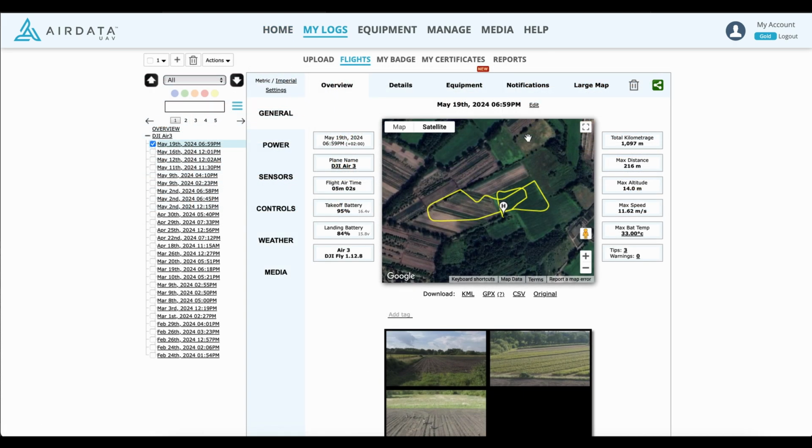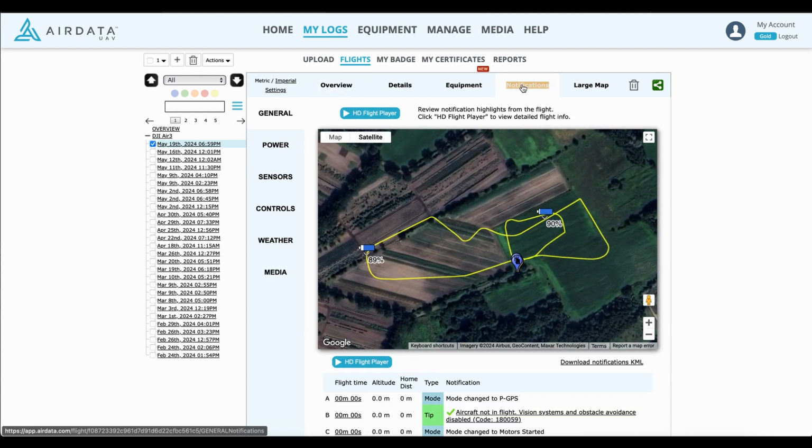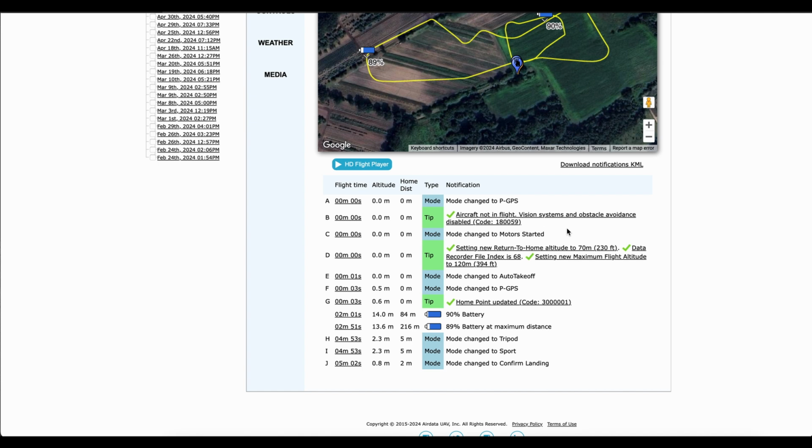Now in the details of your flight log, you first of all get the overview of your flight path. You see some basic information like the airtime, takeoff battery, landing battery. And now you can get much more information if you use, for instance, the notification tab. Here we show the battery percentage during the flight. But very important, all messages which you receive sometimes on the controller are logged here as well, including the timestamp when that happened.